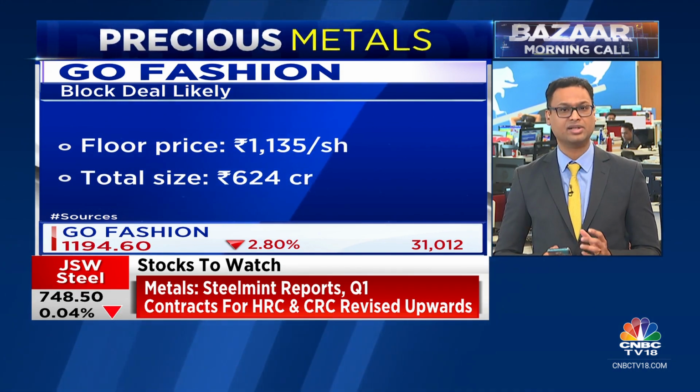So the total size of the block could be around 624 crore, at that particular price. Expect some red on the stock on the back of the very large equity offering that we are likely to see today. Okay, all right, Vivek, thanks a lot for that.